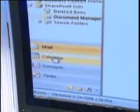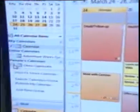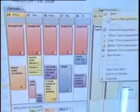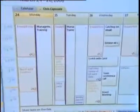We also have integration with both Office Live and other SharePoint-based technologies, so you can connect all your tasks and document information there. Here we're taking a look at our calendar, and what's very interesting about this is we're not only able to view our calendar, but also other calendars, in this case, one of our coworkers. And we can view them side by side or overlaid as well.